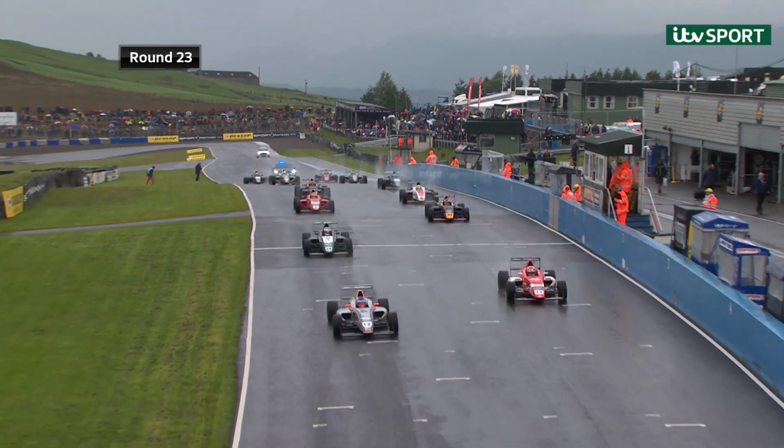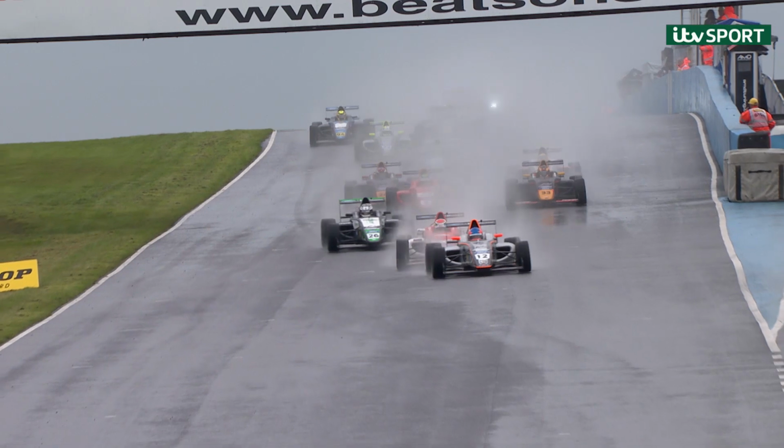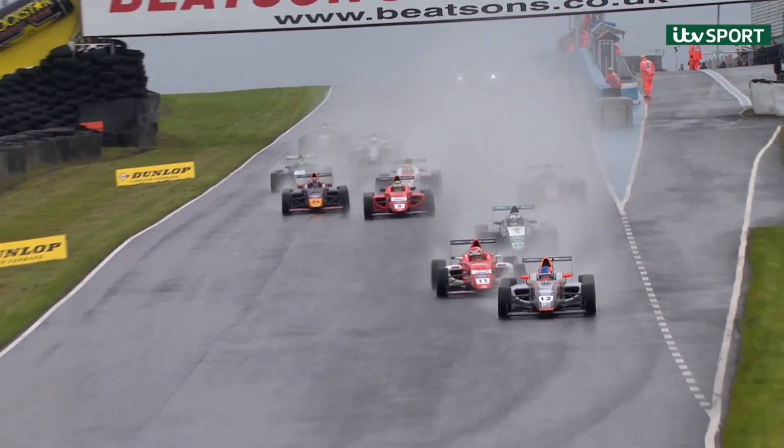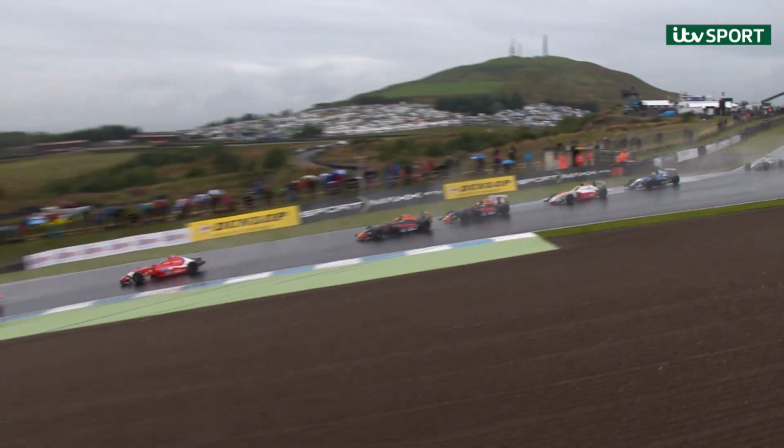Lights out, away we go. Good start from Simmons. This race, as much as anything else, is going to be about seeing who makes progress, but Simmons made a good start. Priaulx tucking into second position. Cian Duis is in third, holding that.